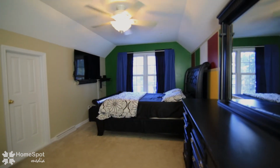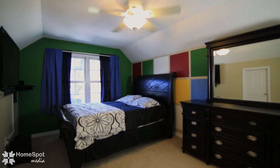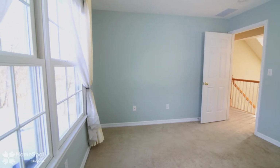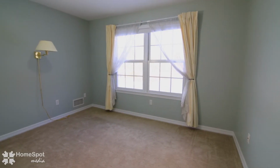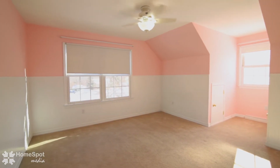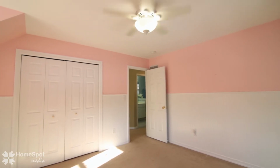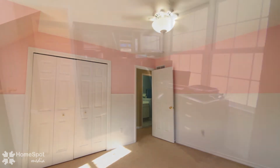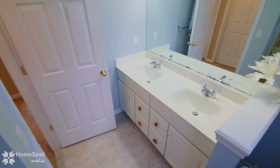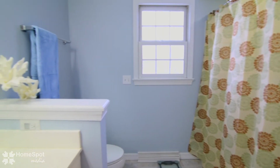A guest room with potential attic expansion. The powder blue room. The precious in pink room. A corner office room. And spacious full bath with twin sinks complete the second floor.